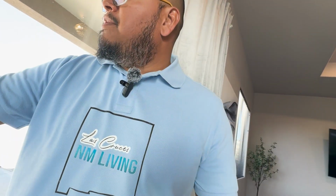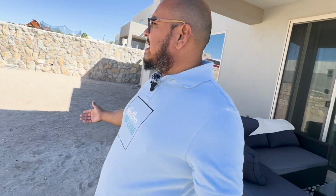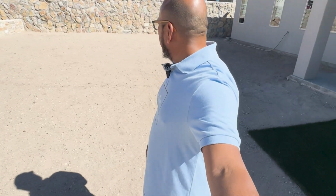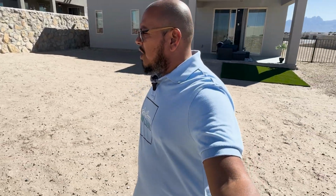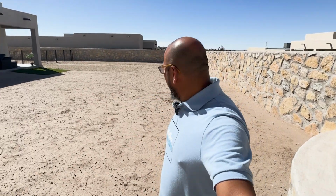This is one of the biggest lots on Sonoma Ranch. Look at this. Love it, love it, love it. I mean, look at the size of this lot, guys. Look at that. From one corner to the other, it is the biggest. This is one of the biggest lots here on Sonoma Ranch. Look at this, guys. Fantastic. I am up against the wall here.